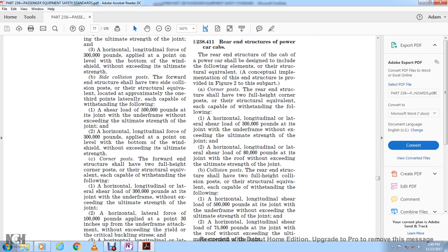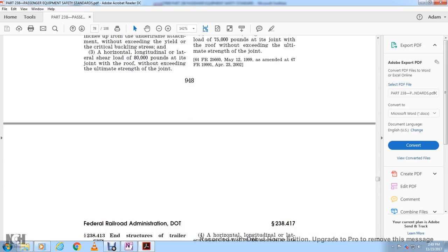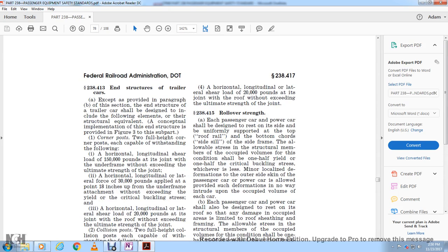Collision posts. The rear end structure shall have two full height collision posts, or their structural equivalent, each capable of withstanding the following: a horizontal longitudinal shear load of 500,000 pounds at the joint with the underframe without exceeding the ultimate strength of the joint; and a horizontal longitudinal shear load of 75,000 pounds at the joint with the roof without exceeding the ultimate strength of the joint. 238-413, end structure of the trailer car.